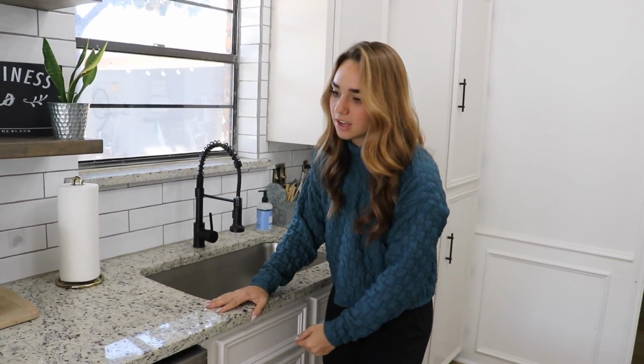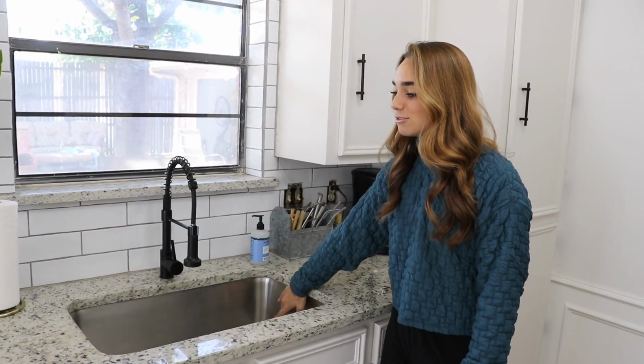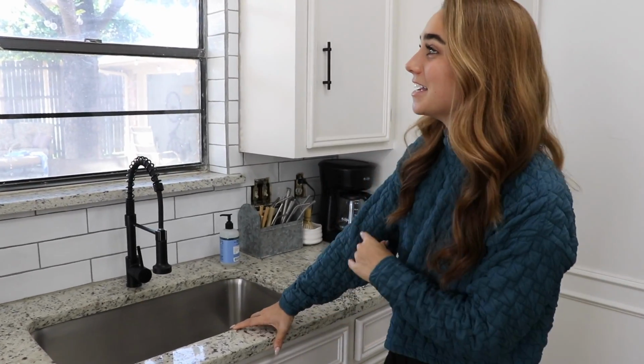So picking out the granite was actually kind of difficult for us because obviously we wanted to go with what's in style, and what's in style is marble right now. And since this is a rental home for Bronson, marble's very expensive, if you guys didn't know. So we ended up going with the cheaper option, but it actually looks great in here, especially with the black handles and all of the fixtures that we chose. So I'm really happy with how this turned out. And then we also decided to do a new stainless steel sink, and this is the most amazing thing. The old sink was so grungy and yellow and gross and just disgusting.